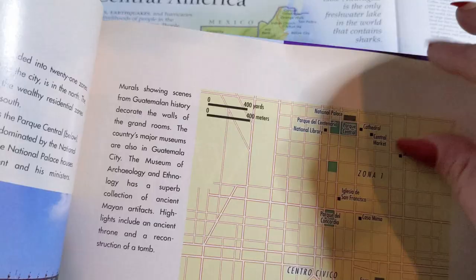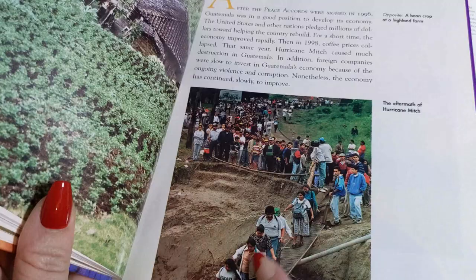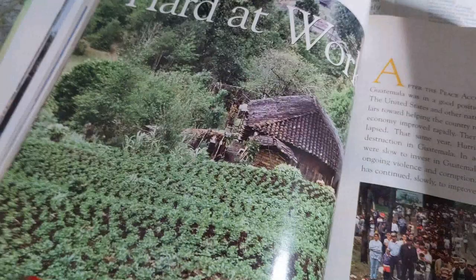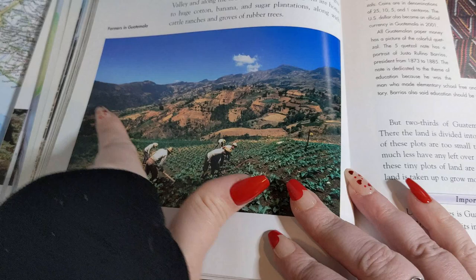Here's a really beautiful farm. It's so lovely. And sadly, these people are evacuating after a hurricane came through and created some mudslides. So it's a very beautiful countryside, but with its risks, right? Look at this. There's just people toiling away in their field with this incredible view right there. Absolutely gorgeous.